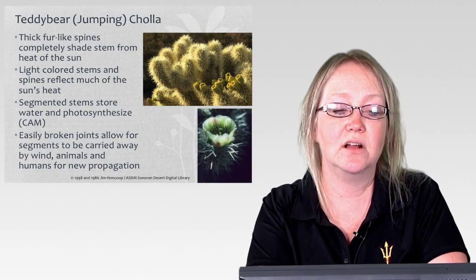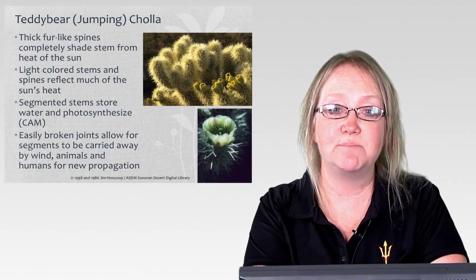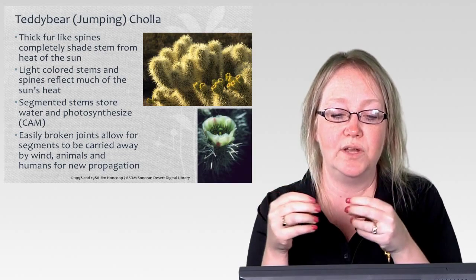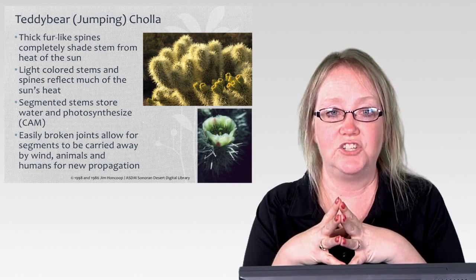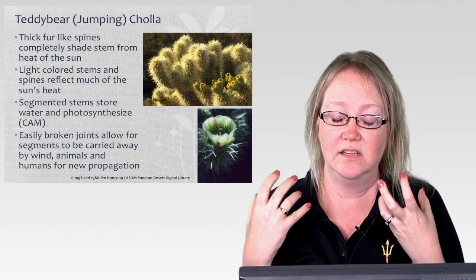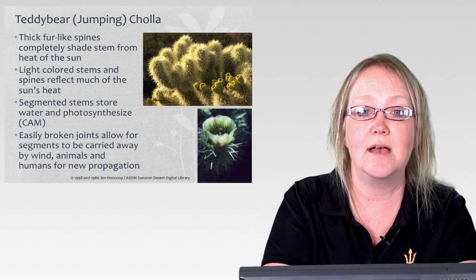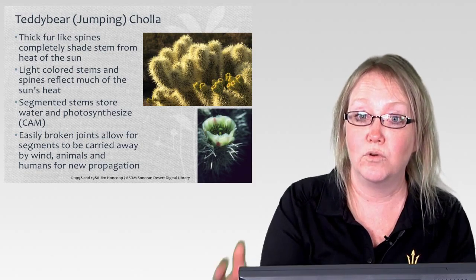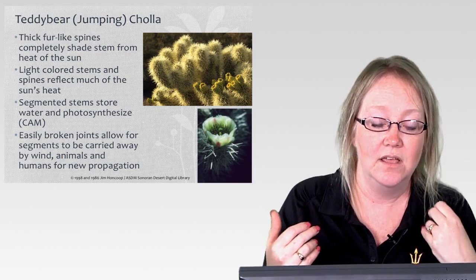Next, we have the teddy bear or jumping cholla. It has thick fur-like spines. It really looks like it's furred, like a teddy bear. That's why they call it the teddy bear cholla. It's super, super thick spines, and those spines almost completely shade that stem from the heat of the sun, really protecting that cactus. It also has light-colored stems, and the light-colored spines also reflect a lot of the sun's heat, so that's protecting it from the heat of the sun.